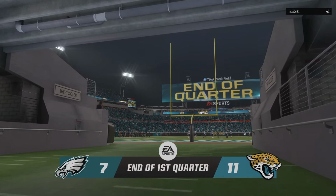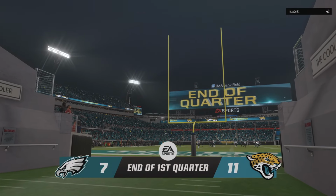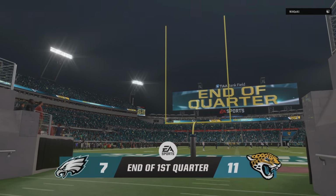And when the time has expired on the 1st quarter, we are in for a good one as we're through 1 on EA Sports.